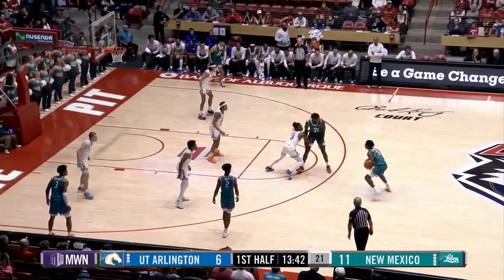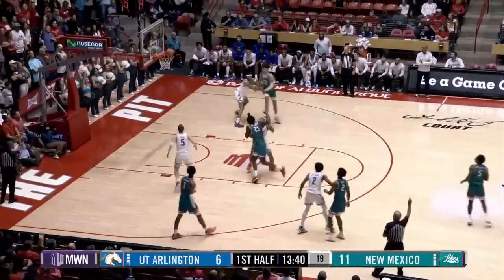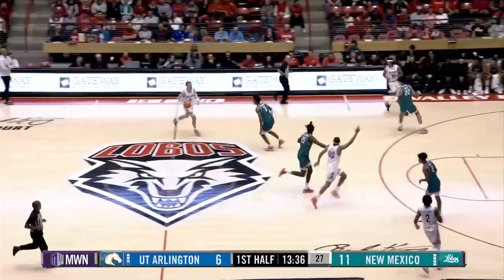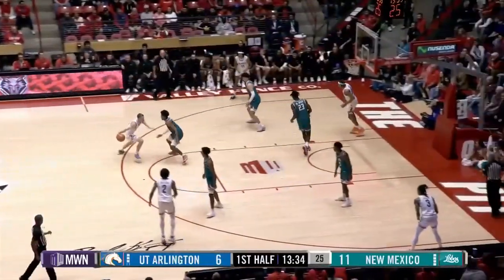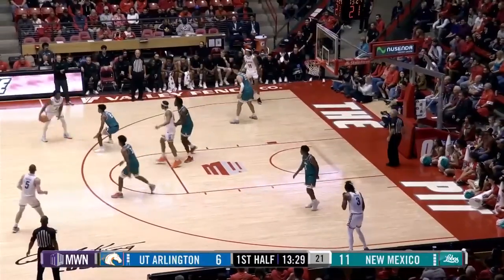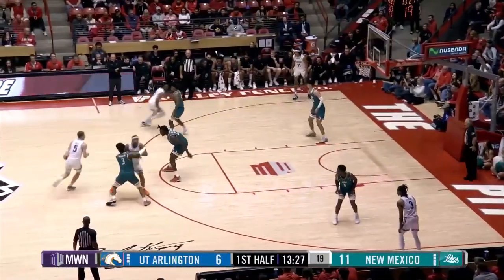Lobos have it, up by 5. Mash deep, straight on, triple. Rims out, was halfway down. Rebound Talbot. Almost 3.5 minutes now since the last time they scored a field goal. UTA, they trail by 5 with the ball. 20 on the timer at the 13.5-minute mark.